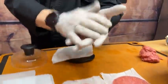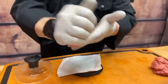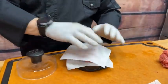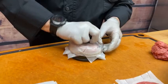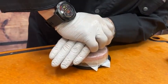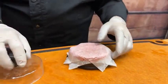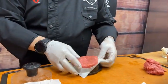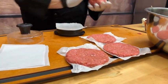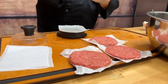Same thing here. Go ahead, re-emulsify that. Get it all back together. And same thing again. Tell you, burger press is key when it comes to making burgers in the summer. And when it comes to making patties now, that burger press just does a great job. Look how even and uniform those are, which means they're going to cook the same. We're going to cook fast.